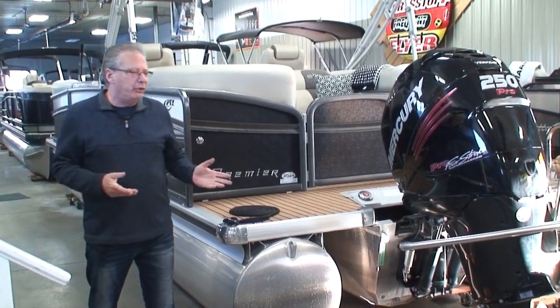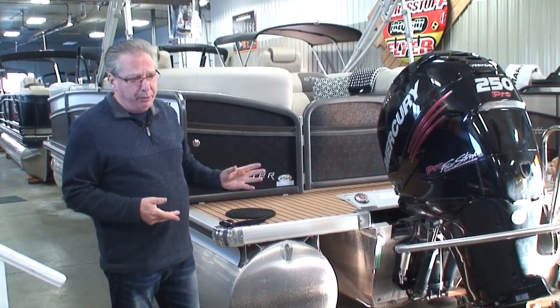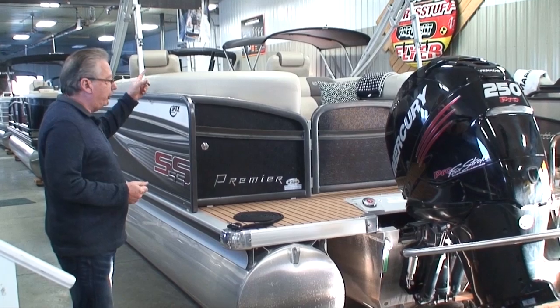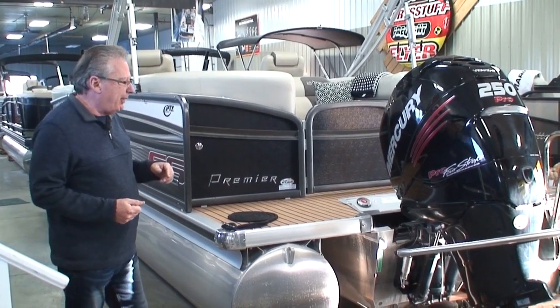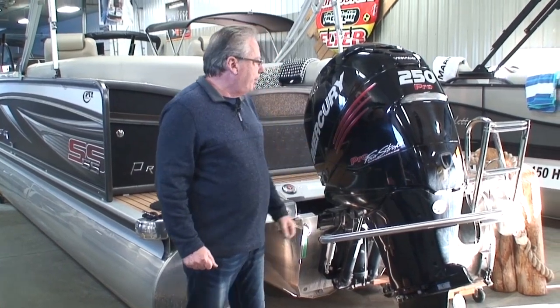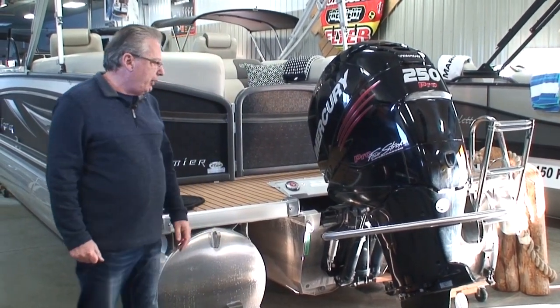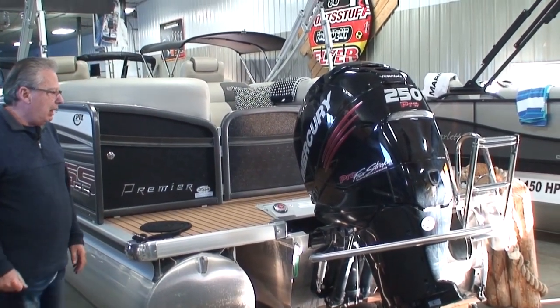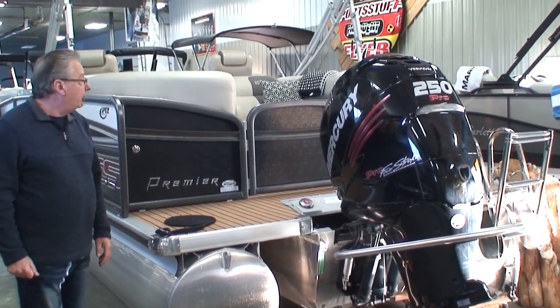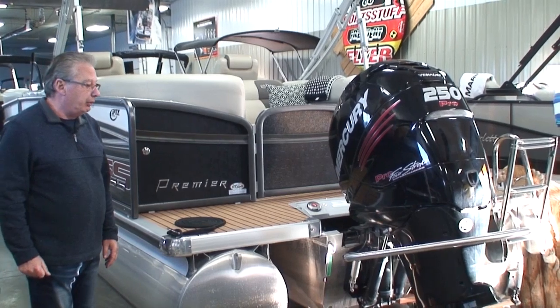Okay, so as I mentioned, this is a 2016 25-foot Premier SS Super Sport. Super Sport means that it has the walk-through windshield, and when we get inside, I'll show you more about that. But this is a Mercury 250 horse Pro 4-stroke supercharged inline 6-cylinder, an awesome engine. Oh my gosh, just an awesome engine. And this boat will rock with this 250 horse.